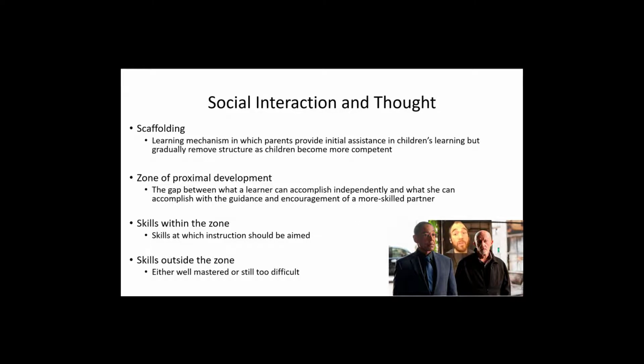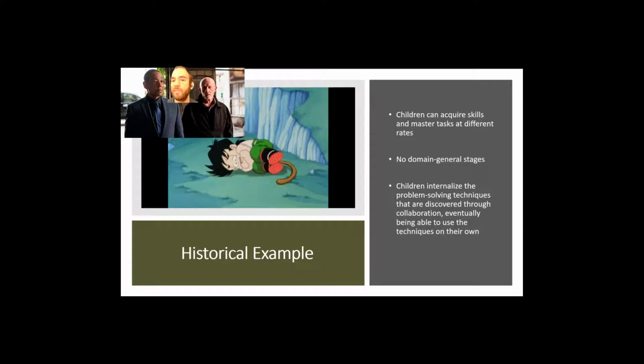You also don't want to focus on skills outside the zone, because it could be too difficult or it could be too easy. So giving a 12-year-old 1 plus 1 problems all day, they'll probably just get annoyed and tired and bored, and they won't see a reason for this. So children can acquire skills and master tasks at different rates. There are no domain general stages. Children internalize the problem-solving techniques that are discovered through collaboration, eventually being able to use the techniques on their own.